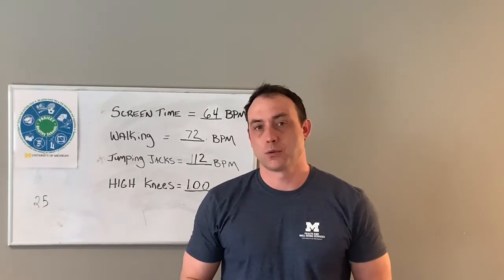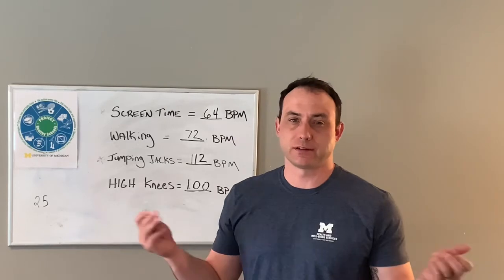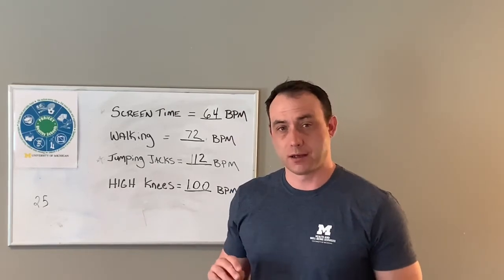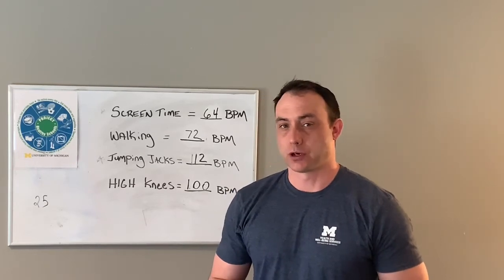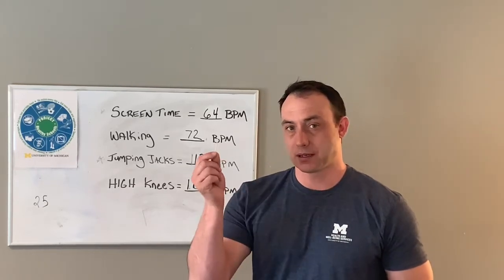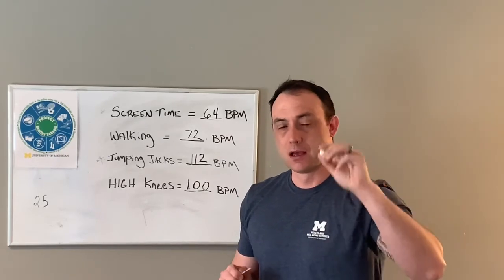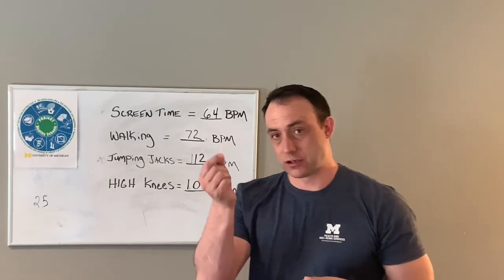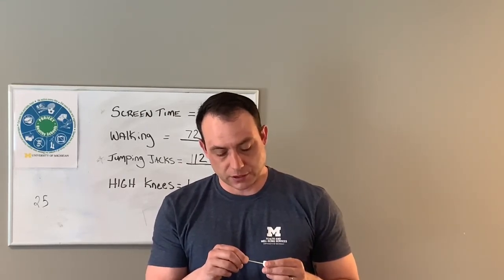Okay, before we move on, I want to give you a fun, special bonus way to check your pulse. Now, this isn't the most practical thing, but it is a fun way to actually see your pulse in action. All you'll need to do this is a toothpick and a tiny little marshmallow, okay? You're going to take your toothpick and push it into the marshmallow long ways, but you don't want to push it all the way through, okay?